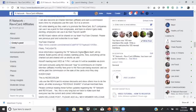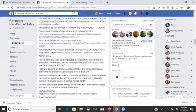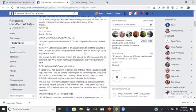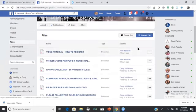Let's put it this way. If you want to fast start somebody and train them in this business, tell that person to read the pinned post, scroll to the bottom, and then find the files section. The files section is right here on the left where it says files. Right here it says RNetwork. Underneath, go to files, click on it, and check this out.